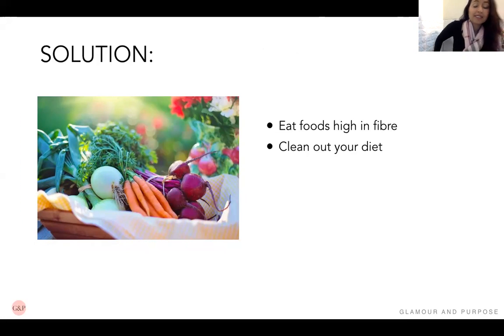And then the next thing is clean out your diet. Like I said, cut out those processed foods. Really, really important, guys. Clean out your diet. Cut out foods that have too much sugar in them. All of that sugar just goes and feeds that bad bacteria in your gut. That's the last thing you need. Okay, so cut those out.